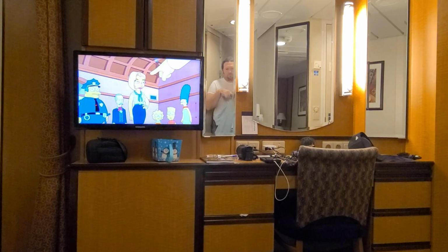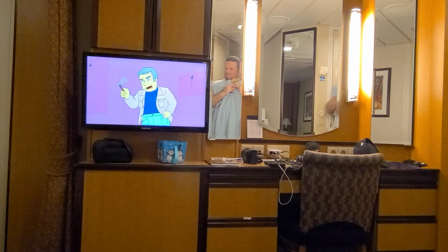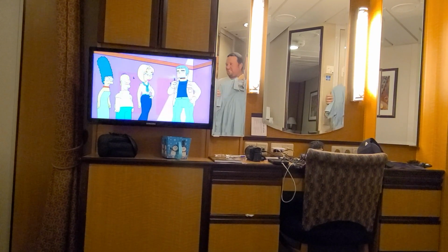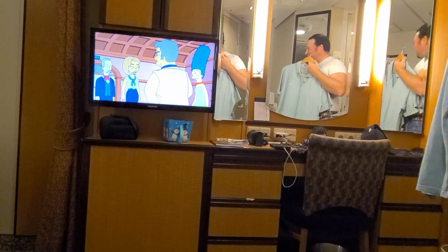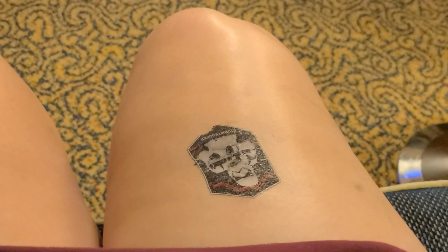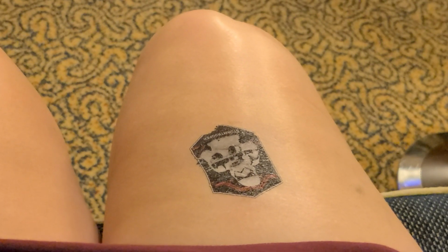We came back to the stateroom to change for dinner, and someone had a temporary tattoo in their bag. A scheme for years in the making! About 2 years, and he finally got me. Thank you very much, Cheerios! So now I have a giant Star Wars Stormtrooper tattoo. Gonna look great on the beach in Mexico tomorrow. It's lovely.